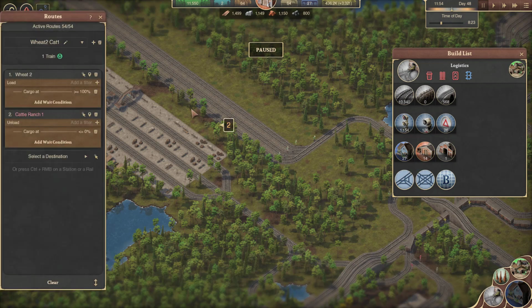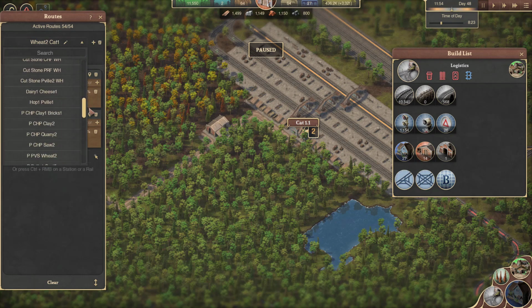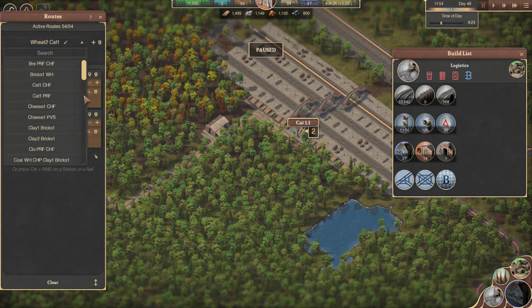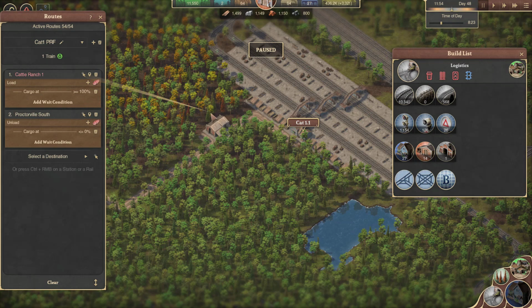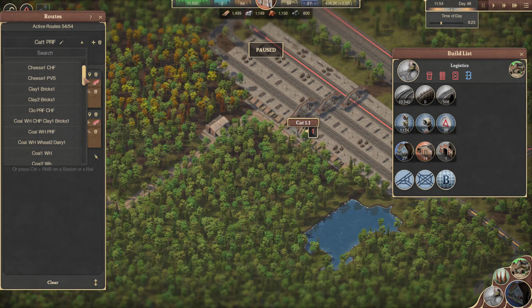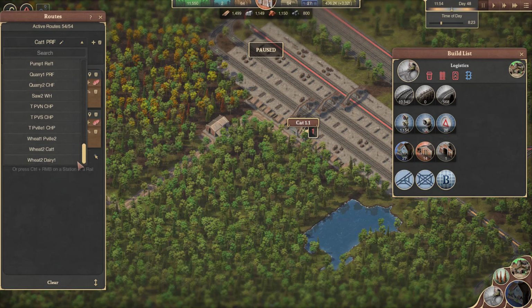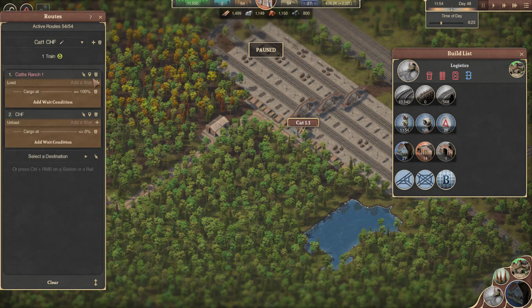Whoops, Control R. The wheat to cattle ranch 1, all we have to do now is say, no, we want you to go to Cat 1.1. Where's our other messed up lines? It should show us the messed up lines. It isn't. So cattle to PRF1, we're going to reattach you to Cat 1.1. And the cattle to, let's see. Cat to Chesapeake, there we go. Attach that to 1.1. So we got 2 cattle, a wheat, and a passenger.